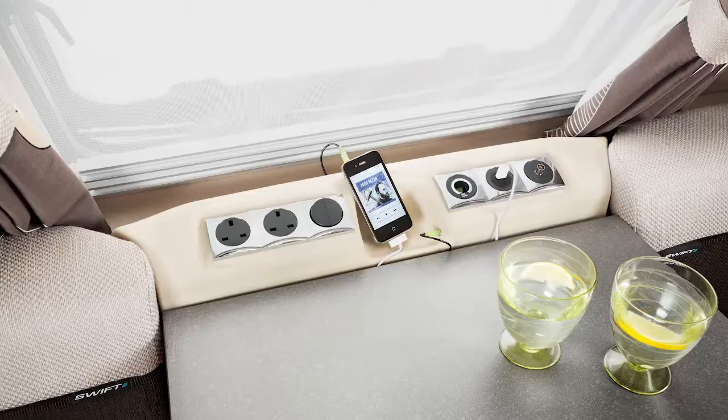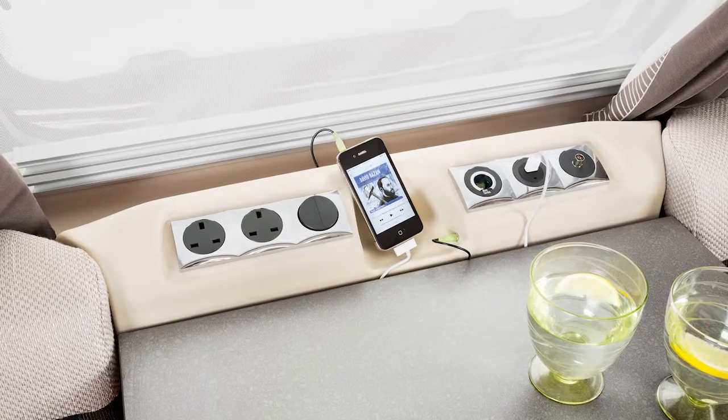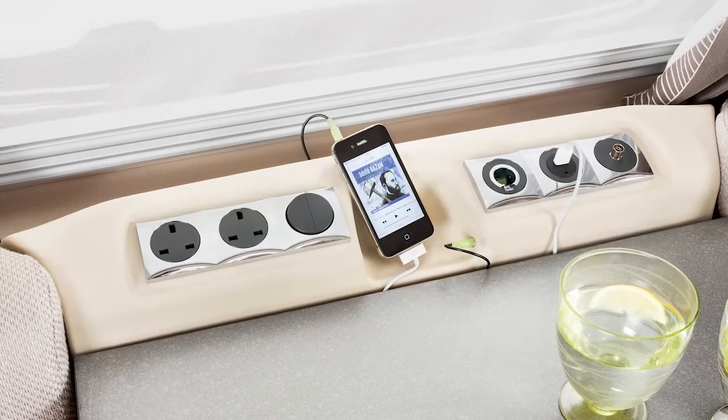But one of the things that I really like in these models as well is the plug cluster on the binnacle at the front of the van. Now, of course, there are other plugs set around the vehicle, but the ones on the front, very easy to access. There are a couple of light switches, and also a first on these Caravans as well is a USB point.